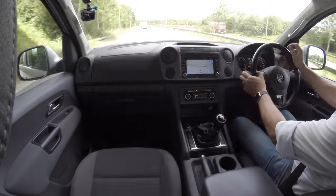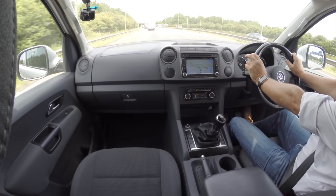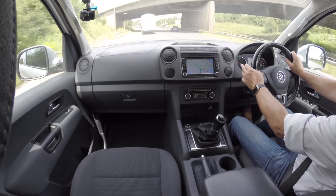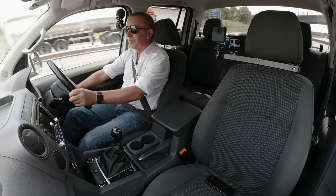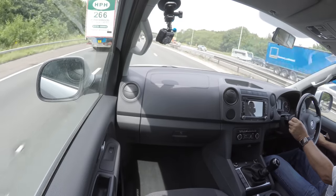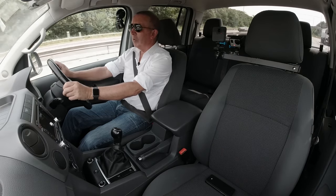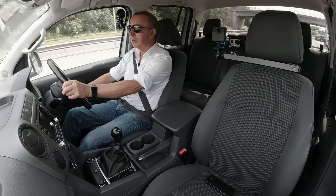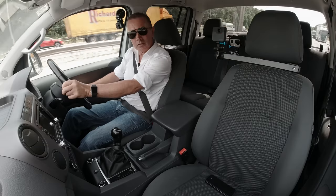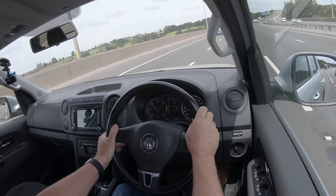There's a little indicator there I couldn't see before because the sun was on it. But we're doing 70 there at 2,000 revs. Nice and quiet, real good driving position, high up, see over everything. Electric window switches are here, electric door mirror is there. Just click the right one, make sure that's, yep, that's all working. Yep, left one working too. Windows working fine. Just tuck in behind these cars and come off here.